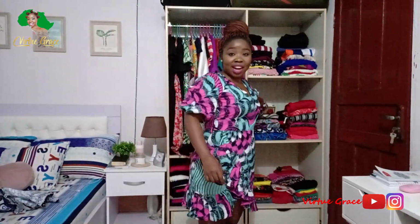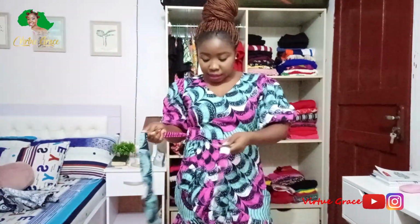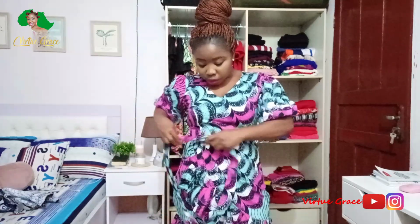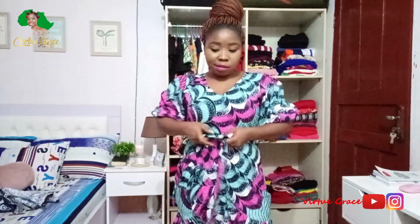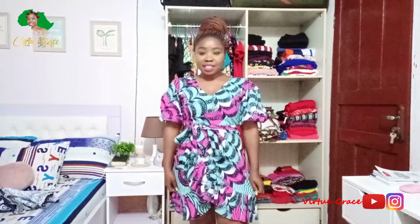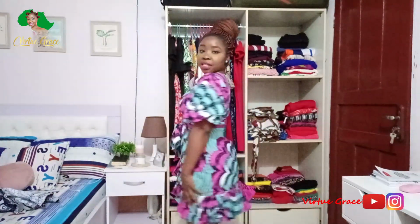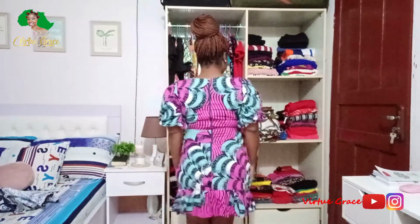Of course, it also has this band just for when I feel like it. I can actually style the dress without it, but if I feel like adding it, I'll add that there. So this is how it looks. Like I said, it opens a bit and yep, this is it.